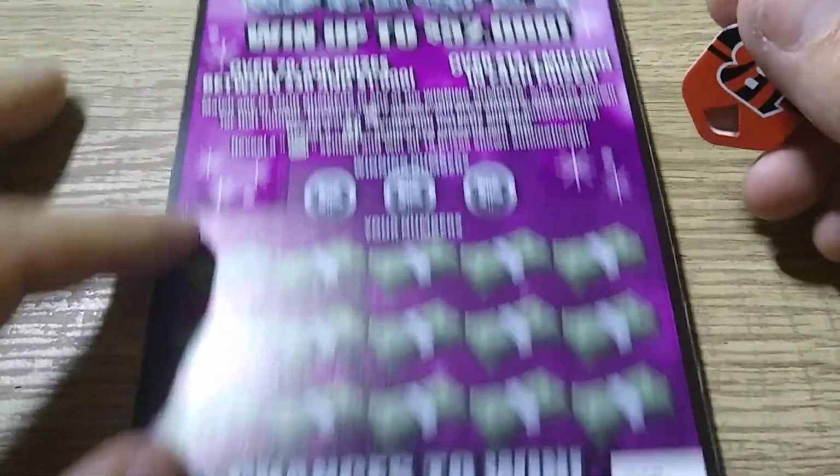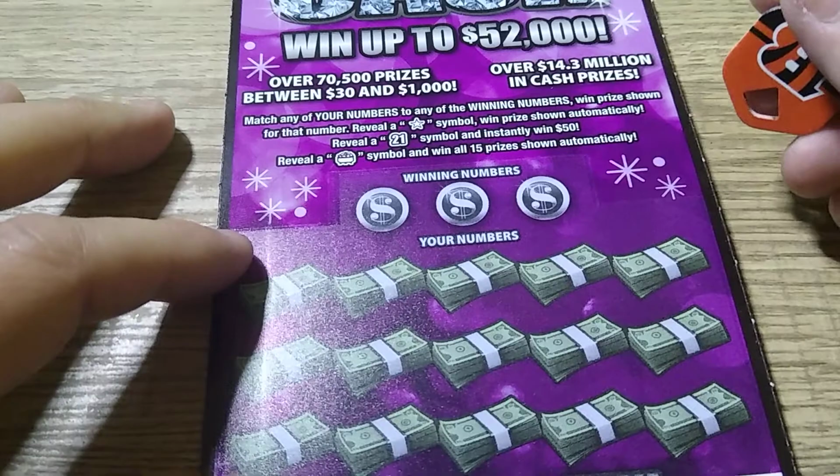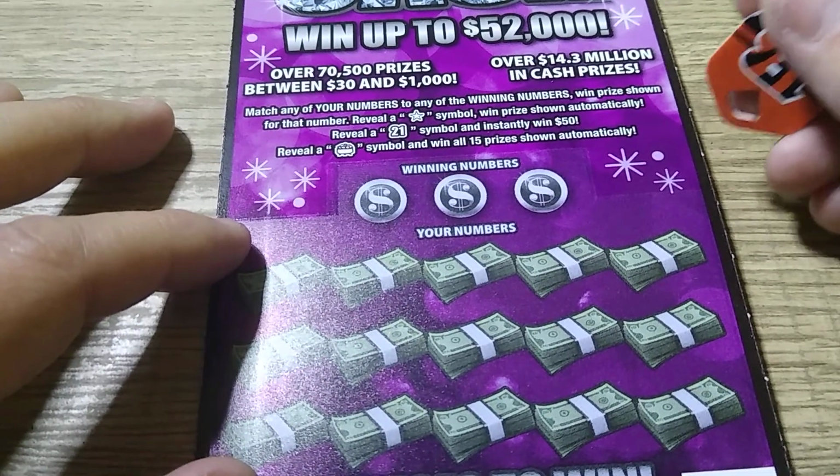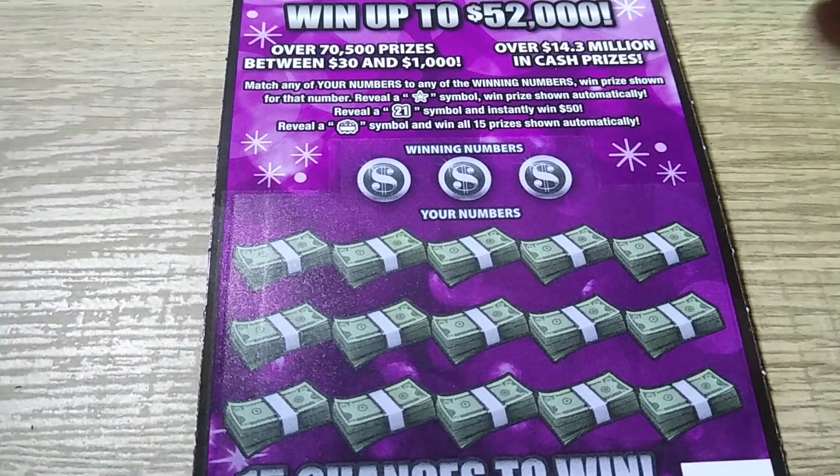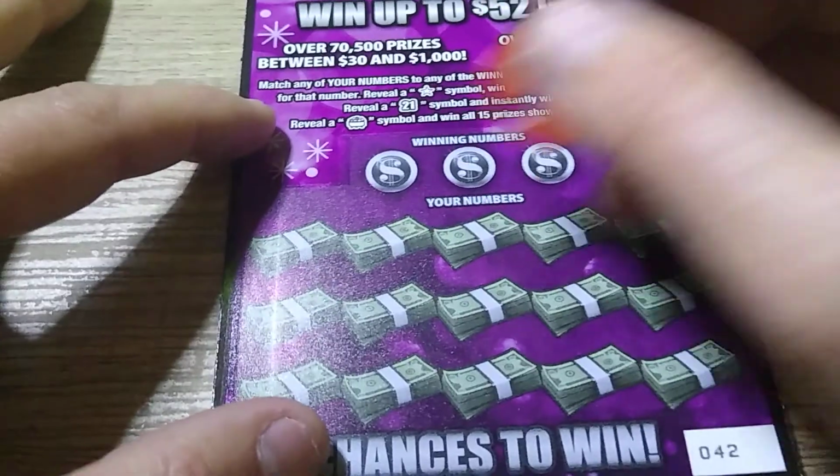Anyway, 21 Cash. This one, we're looking for the matching number. The star is automatic. Reveal the 21 symbol, we get $50 instantly. Or the money pot, bucket of gold, whatever you want to call it, is all 15 prizes.